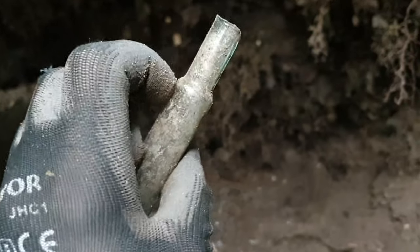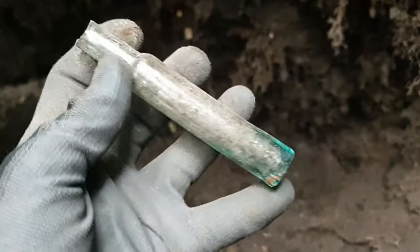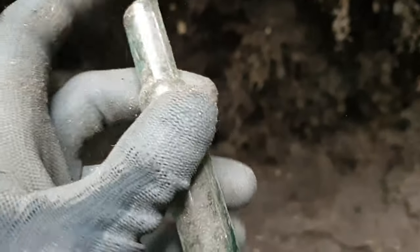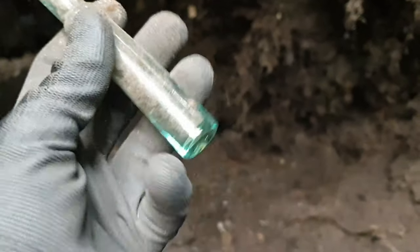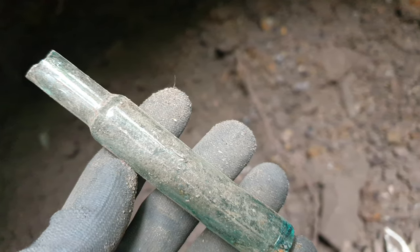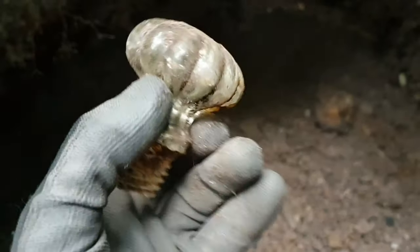Right, first find, little shear lip vial bottle, very early. So it's a start. Right, second find. Looks to be a big screw top stopper.